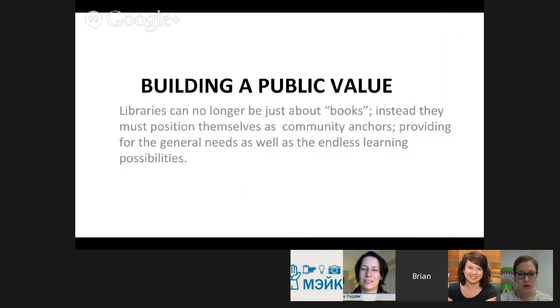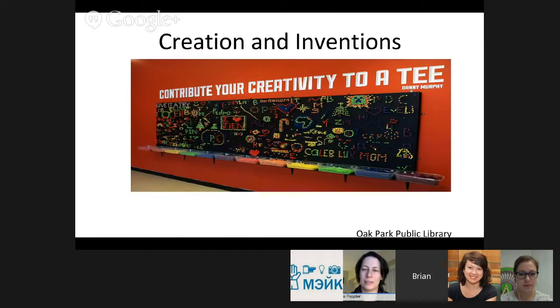So the reason for building a new library space is to build public value, to start being about more than just books: providing stories versus creating stories, and utilizing something like a makerspace to do that. There are a few key pieces when you're thinking of redesigning your library. First of which is to offer the ability to create and invent.